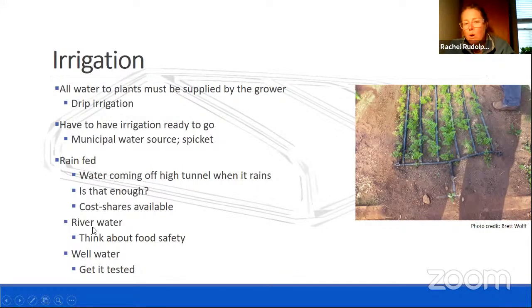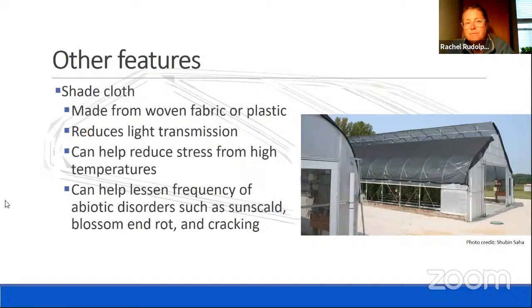Some people do river water, but think about food safety and getting your water tested. Even if you have well water, you need to get it tested. There are a lot of things in the river and it changes, so making sure you're aware of that, it isn't ideal. But if you don't have any other source, then maybe that's what you've got to do and you just have to keep an eye on it.